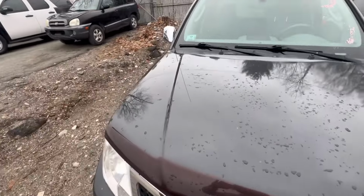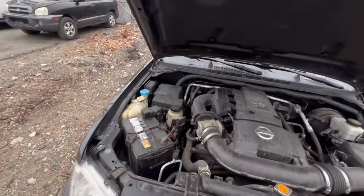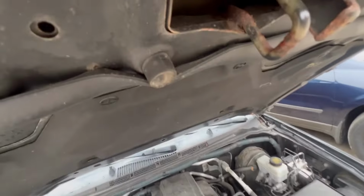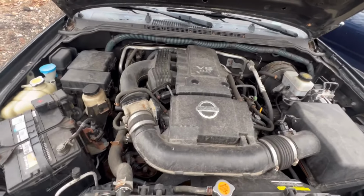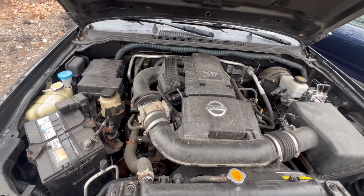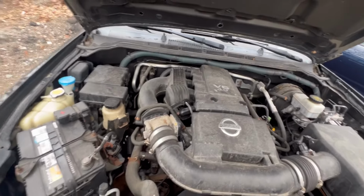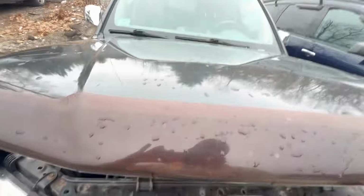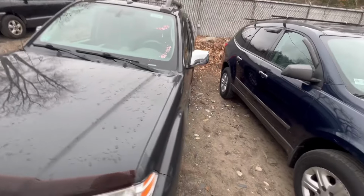Oh, I see a Mercedes. I am going there. I see a Mercedes. It's cold, guys. It's 37 degrees. My hands are freezing. This is a 4.0 liter V6. This engine, I don't know if it's durable enough, okay, but I know Nissan has been using this engine for a very long time with their V6s.